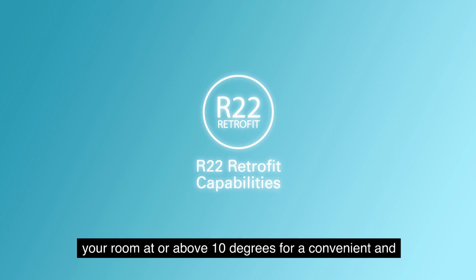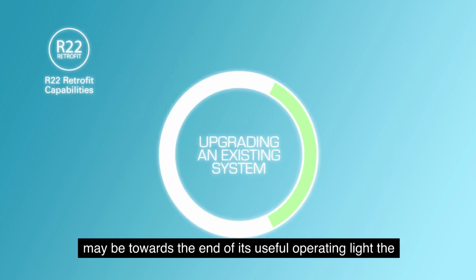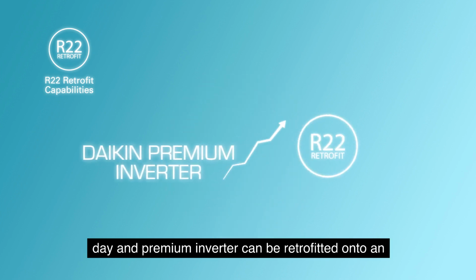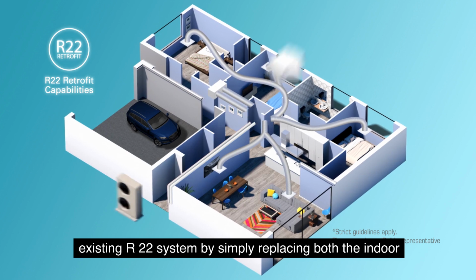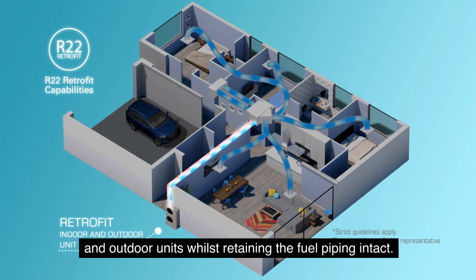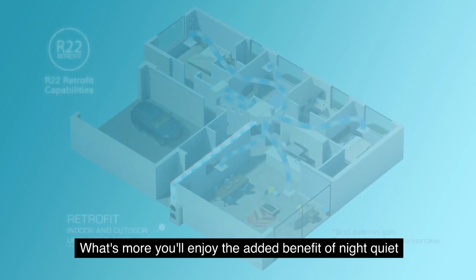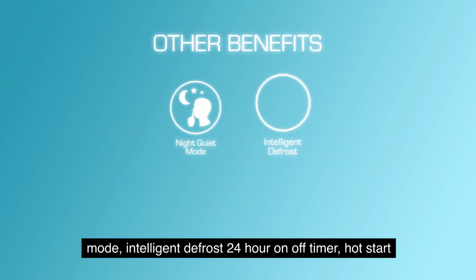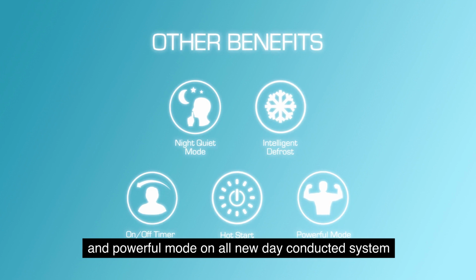For a convenient and cost-effective way of upgrading an existing system that may be towards the end of its useful operating life, the Daikin Premium Inverter can be retrofitted onto an existing R22 system by simply replacing both the indoor and outdoor units, whilst retaining the existing piping intact. What's more, you'll enjoy the added benefit of night quiet mode, intelligent defrost, 24-hour on-off timer, hot start and powerful mode on all new Daikin ducted system models.